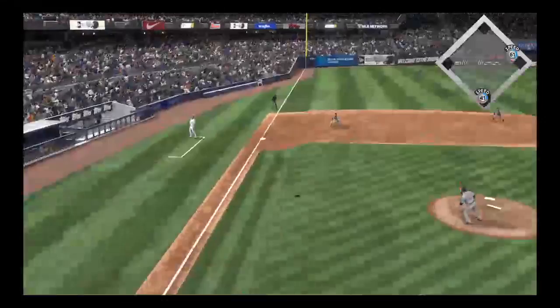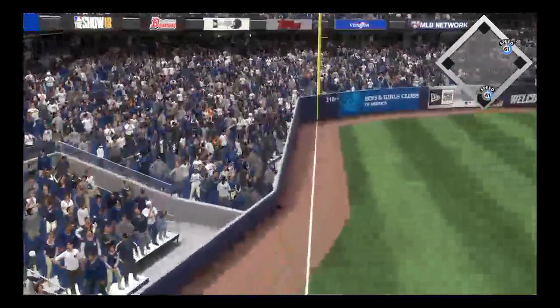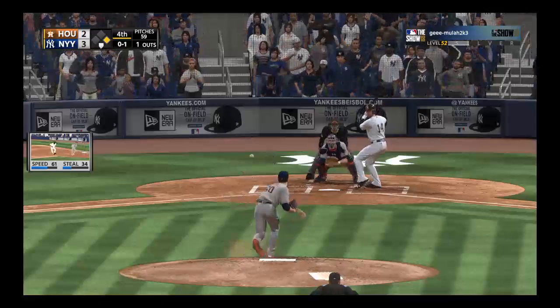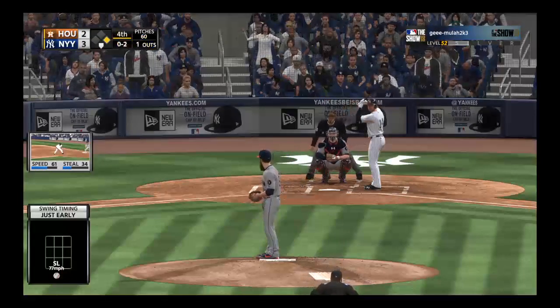Walker. It's a high fly ball headed for the left field corner. If it stays fair, it's gone. And foul, though it had the home run distance. Tried to pull that one back, but he couldn't do it, and it's 0-2 now.